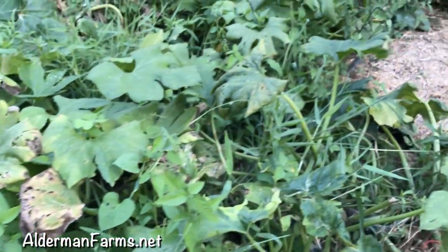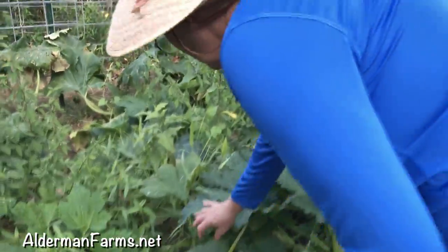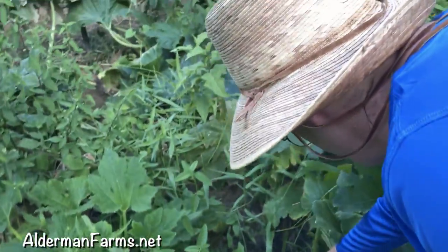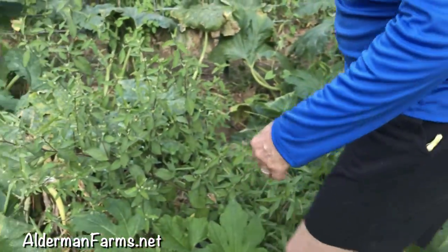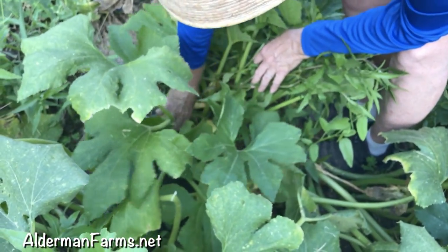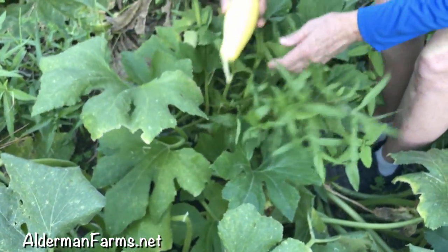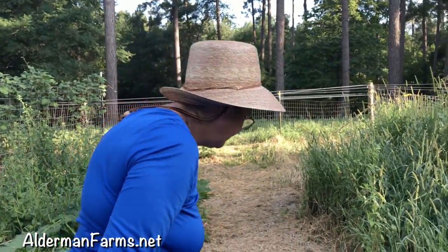I think you've probably had your most success out of it. If you had to pick one thing, it would be squash. You mean overall period or this year? Overall. I see a giant one in there. I've always been able to grow it. I know it's not too giant. Squash has always done pretty well for me. But anyway, I think that's about everything, huh?